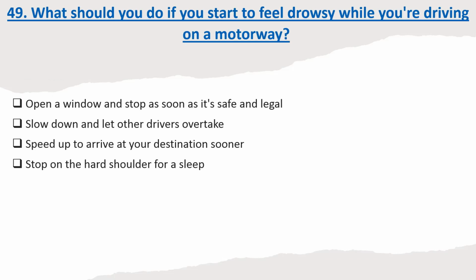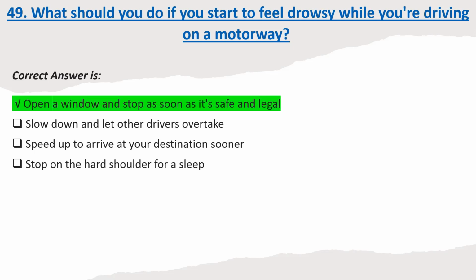49. What should you do if you start to feel drowsy while you're driving on a motorway? Open a window and stop as soon as it's safe and legal. Slow down and let other drivers overtake. Speed up to arrive at your destination sooner. Stop on the hard shoulder for a sleep. Correct answer is: open a window and stop as soon as it's safe and legal.